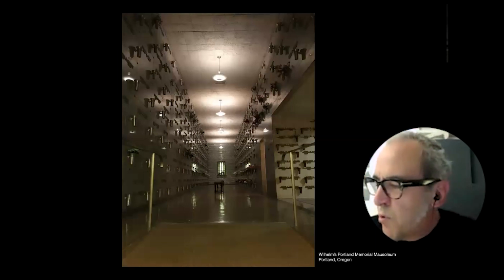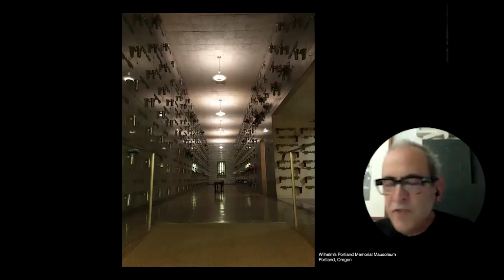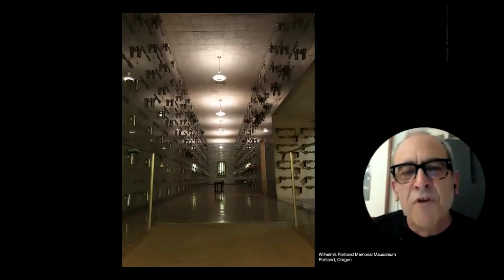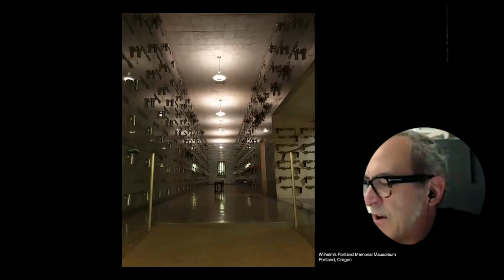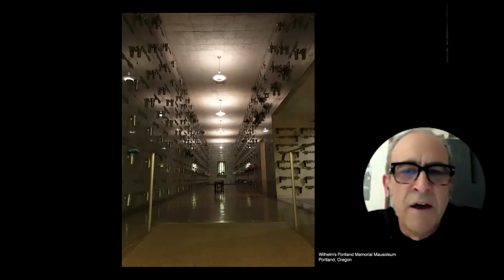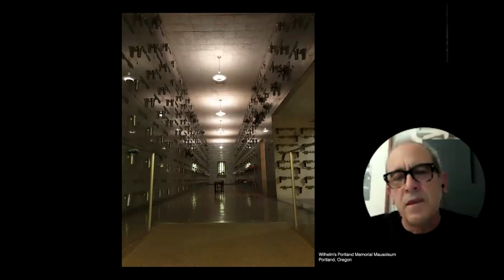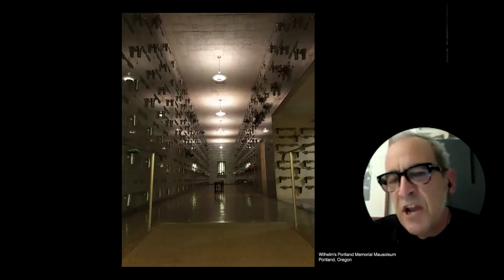This is the Portland Mausoleum in Portland, Oregon. Very interesting place. The reason I'm showing this is because most of our family is interred there, relatives, uncles, aunts. My father is interred there. As a child, after a particular funeral, my mother and father would adorn the relatives' tomb with freshly cut flowers. This made such an incredible impression on me.